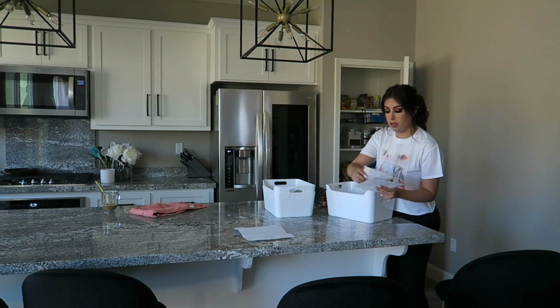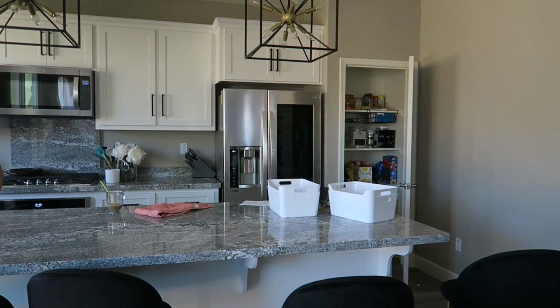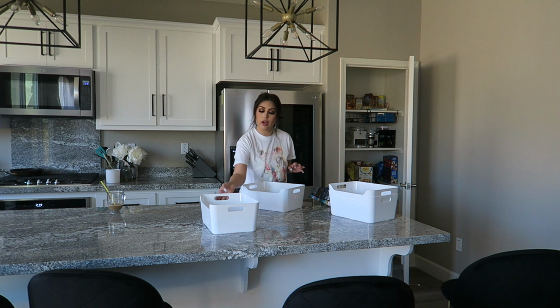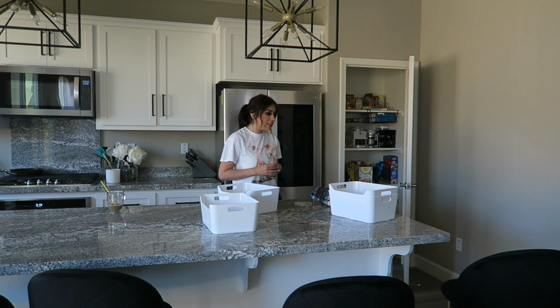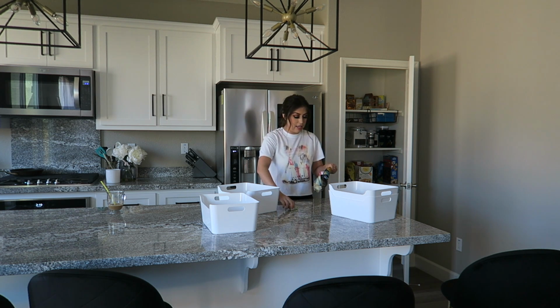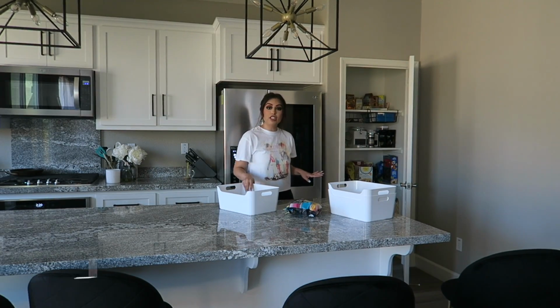Got all sorts of mail going on over here. I'm actually gonna use one of these bins to put in one of the drawers over there, and I'll put all the important mail, receipts and stuff like that, because you guys know I work from home, so a lot of tax write-offs, things like that. These little clips are so essential to wrap up chips, make sure that they stay neat and obviously fresh also. Okay, now we can actually move on to the pantry.